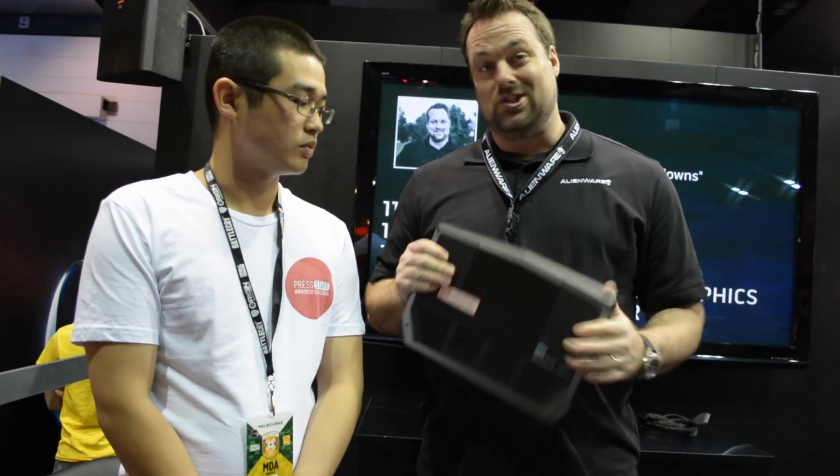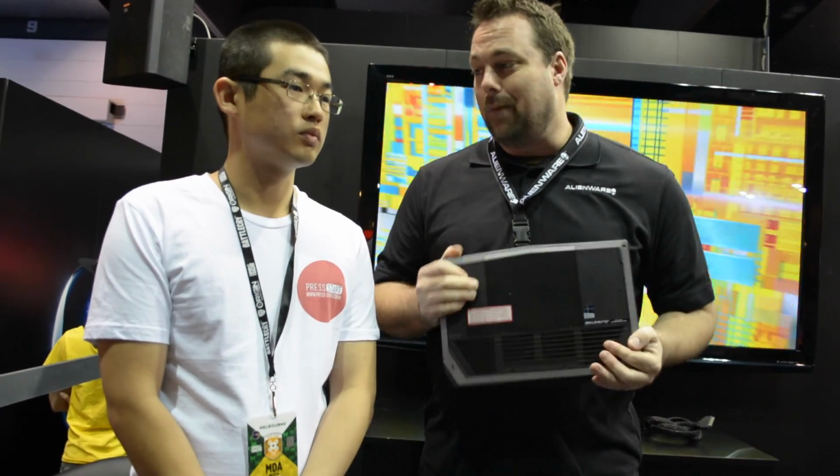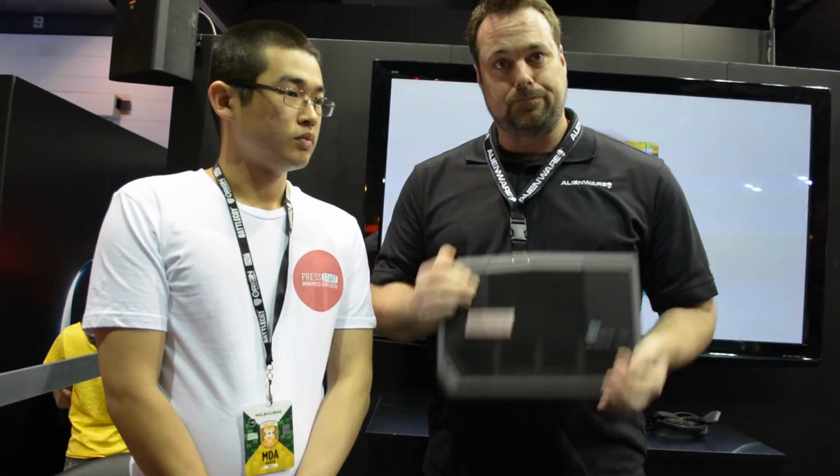So when we did talk to our customers, and we were talking about, hey, how thin is thin, they said an inch is an inch, 20 is 20, it's really not that big of a deal, as long as you give me the performance and features I want. The other thing that gamers have always asked for, as long as I've been a gamer, is how can I upgrade the graphics in my notebook?